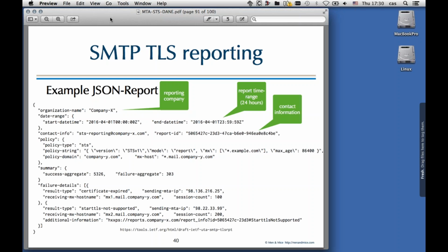And we have contact info for the mail server of the sending domain. We have information about the policy that is being applied, and that applies to all the failures that are listed below. Then we have a summary report of how many successes we had delivering encrypted emails to this domain and how many failures we had, and then we have a list of all the failures. Here we have, for example, certificate expired failures with the mx1.mail.company.y.com, and we have 100 sessions that are failing, and at the end we have STARTTLS not supported with a different mail server, mx2.mail.company.y.com, and that means that the policy indicates encryption, but the server pretends not to support encryption at all.